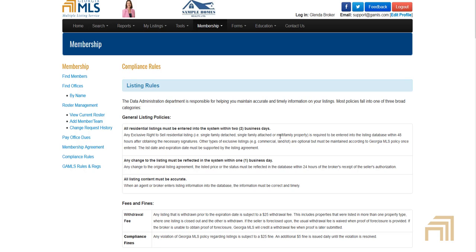So just to reiterate, all residential listings must be entered into the system within 2 days of the listing agreement being signed. Along with that, below that, as you can see, any change to the listing must be reflected in the system within 1 business day. So that's standard procedure. If you have a change that you need to make to that listing, that should be reflected into the system within 24 hours of that change being made.